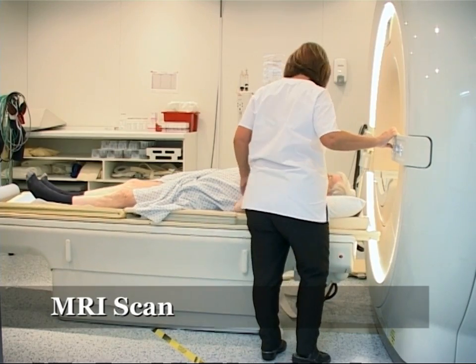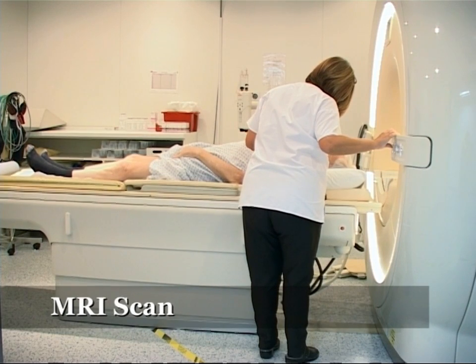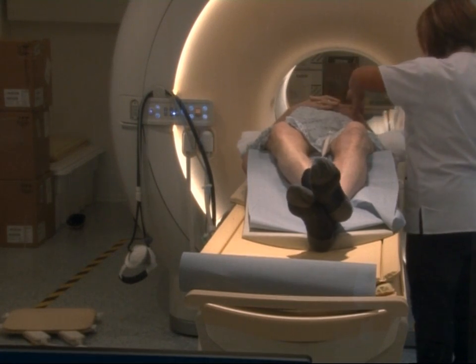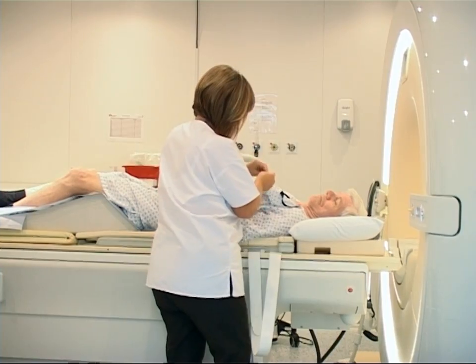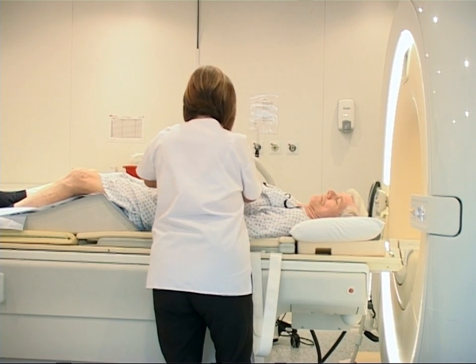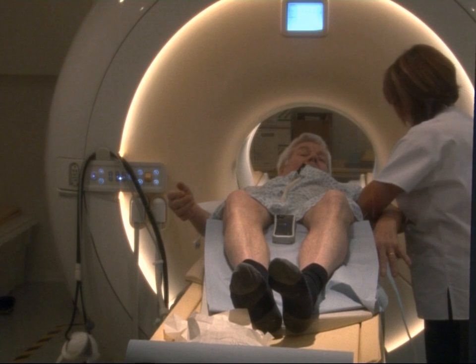One of the other tests that we do is a special scan of the heart called an MRI scan. This is a very accurate way to look at the heart and its function and can also show us clearly whether there are any problems with the blood supply. Some people with certain pacemakers and other metal implants are not able to have an MRI scan.